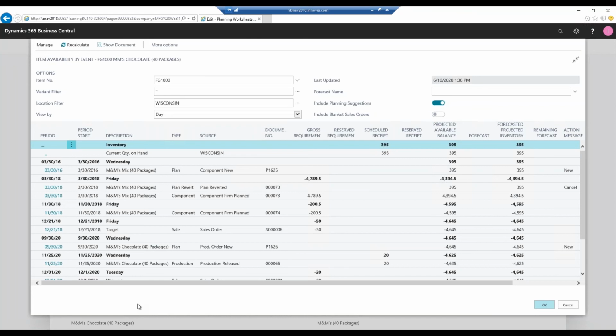So my beginning inventory is 395. I've got a component demand, I've got a sales order, I've got a production order. It's showing you the balance as it goes along. I don't remember, what is our system date? I think today's date is our system date. So if you notice, from 2018 we've got demand that's making up our past due. By the time we're done here, we're negative 4,645 in all. Is that correct? Was that our number on the planning worksheet, 4,645? Yep. And that's where that came from.